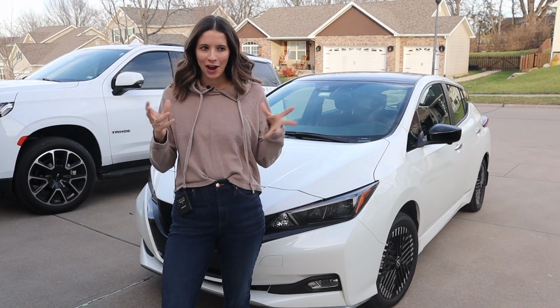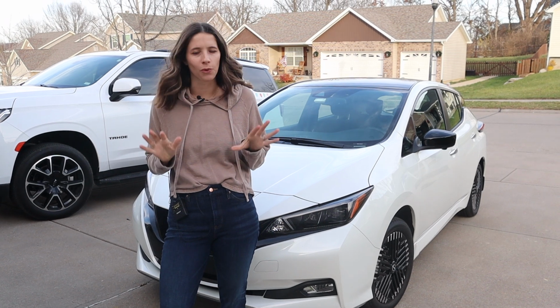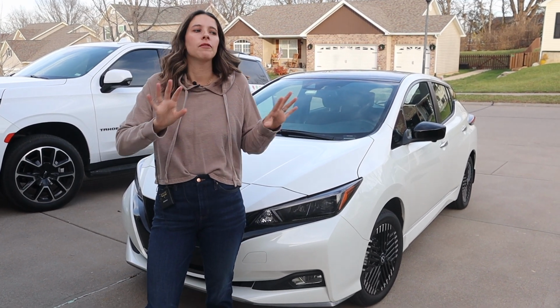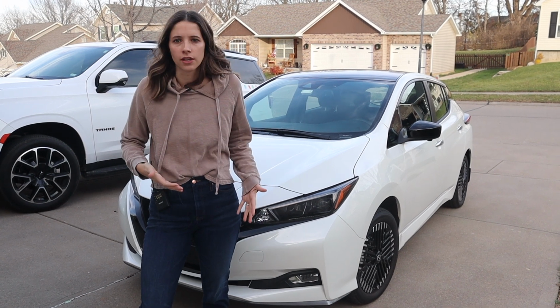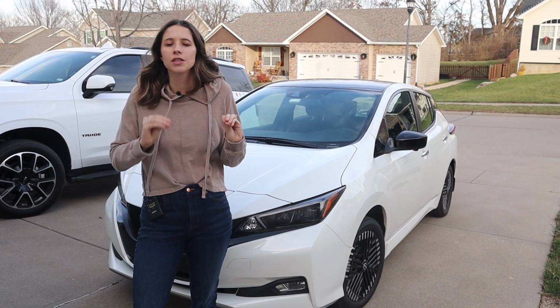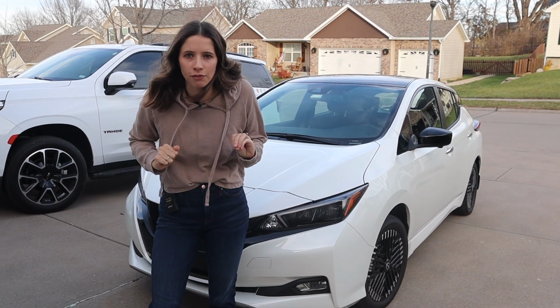Today I'm pretty excited actually because we are doing a 2024 Nissan Leaf tour. And let me just say, here's all about the Nissan Leaf. She knows what she is, right? The Nissan Leaf came out almost a decade ago as an affordable EV, and guess what? Nissan says, we're gonna keep you an affordable EV.